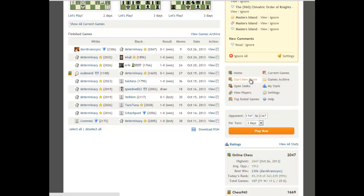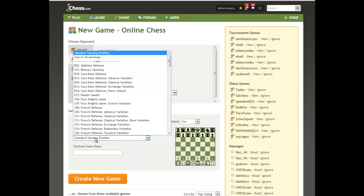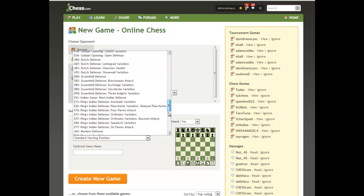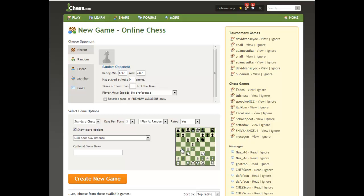But another feature that I really like is that, let me show you. So if I want to start a new game, this is really cool, I think. So I'll pick a random opponent, but click here, show more options. And instead of a standard starting position, I can pick the opening that I want to play. So lately I've been wanting to learn the semi-Slav defense. So I selected this, and then I started like 10 games in the semi-Slav defense and was then learning the opening. So I'm much stronger at the semi-Slav defense because I've been playing it in correspondence chess. So that's an awesome feature that I wanted to show you.